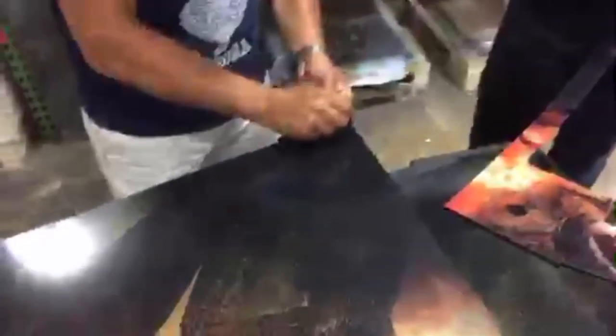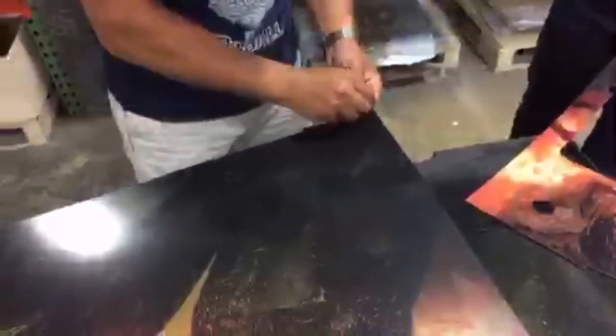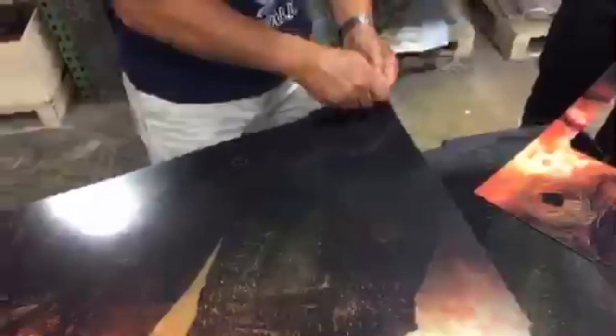Okay. And it's really a very thick decal, if you think about it, and it peels. We leave the protective coating on it before we peel it for you. We let the end customer peel it.